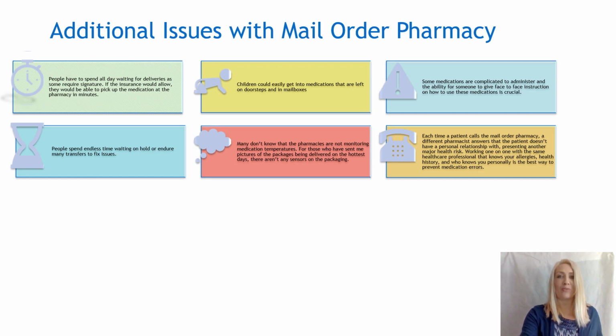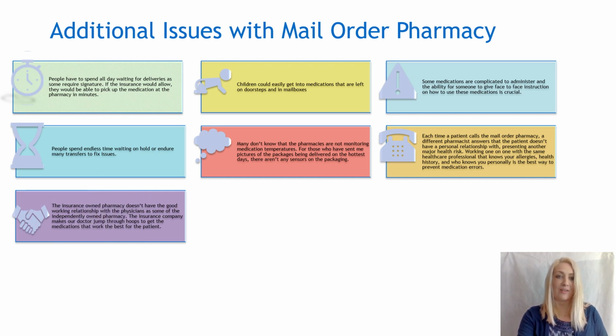Additionally, each time you call the mail order pharmacy, you often will get a different pharmacist. And to me, being able to have that face-to-face interaction with a pharmacist that knows you, that knows your allergies, and knows your complex health history, that is crucial to a patient's outcome. And also, I do feel like it helps prevent medication errors.